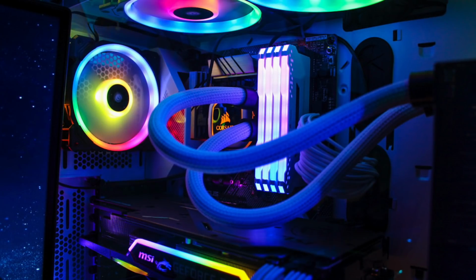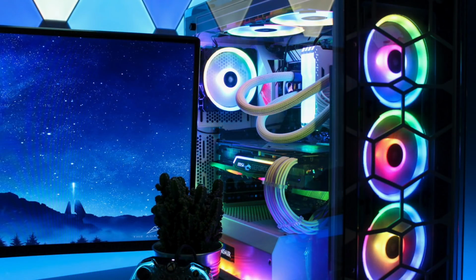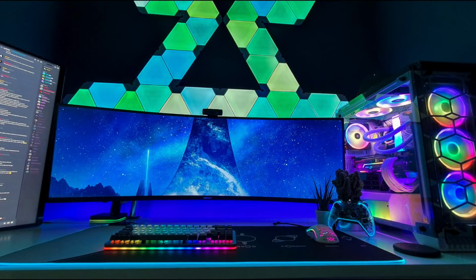This is the Corsair 570X RGB crystal case. Inside it, an Intel i7 9700K CPU with the Corsair H115i Pro RGB AIO, with 32 gigs of Corsair Vengeance Pro RGB RAM on the Asus Prime Z390A motherboard and the MSI RTX 2080 Gaming X Trio graphics card.